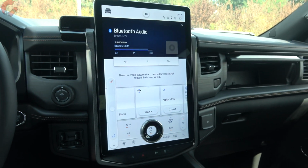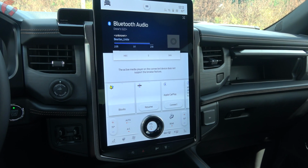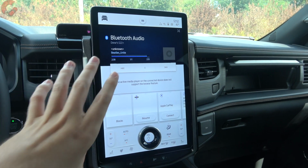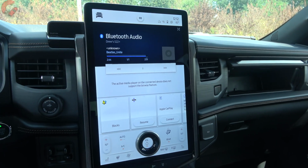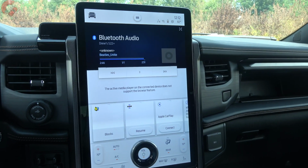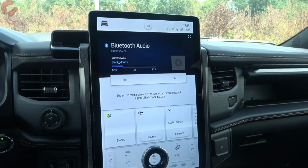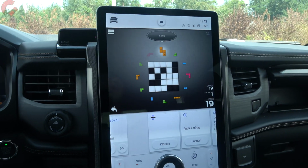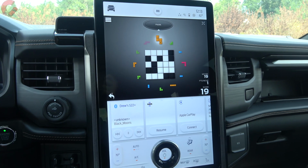Now, as far as the main display itself, I just want to go ahead and tell you how big it is. It is going to be 15 inches, so absolutely massive. You've seen maybe something like this when you're looking at the Mustang Mach-E, but the Expedition does have the full-sized unit here, and this is running the latest version of Sync. Inside of this display, you'll find a lot of different functionalities. We've got even games inside of it for when you are, of course, parked. You can actually mess around with that.